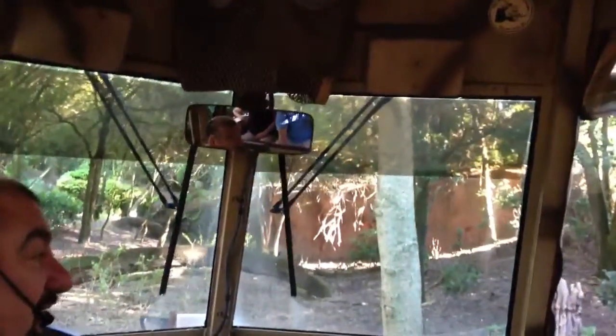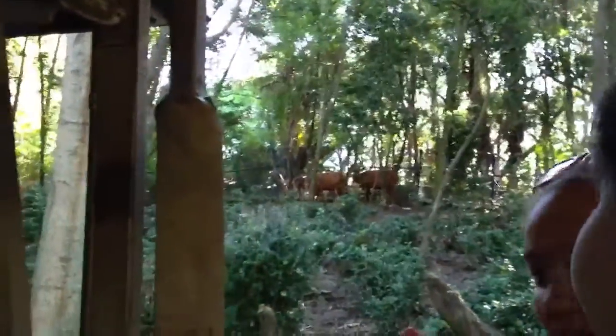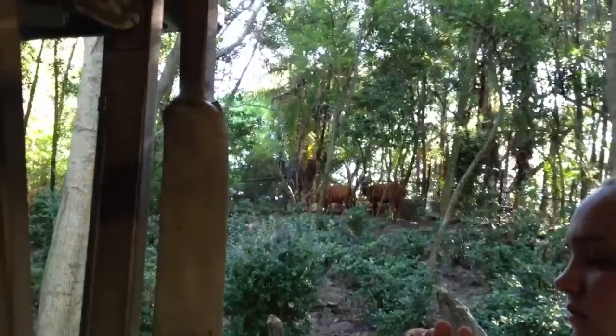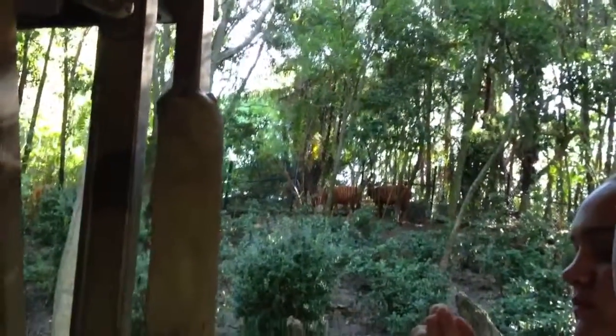That's a greater kudu female. Greater kudus are the largest antelope in the forest. The males can weigh 750 pounds and have huge horns. The females don't grow horns, and they only reach about 500 pounds.